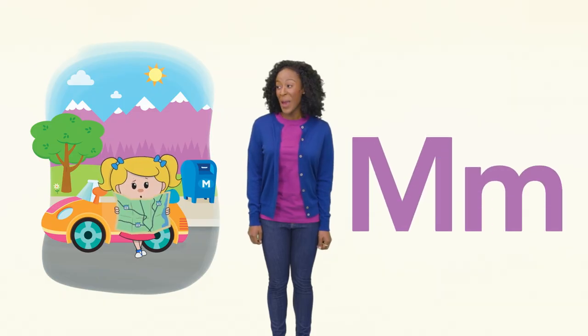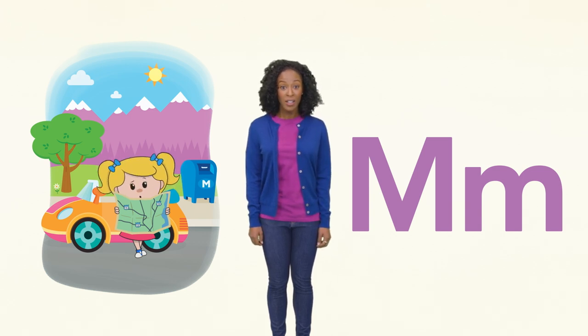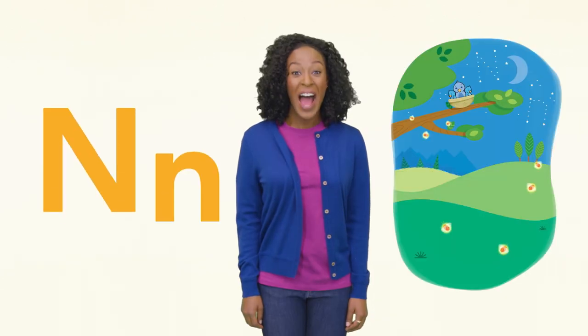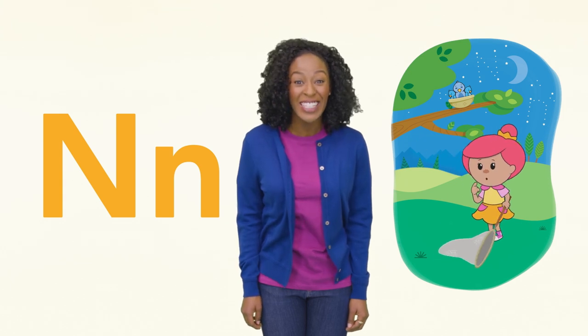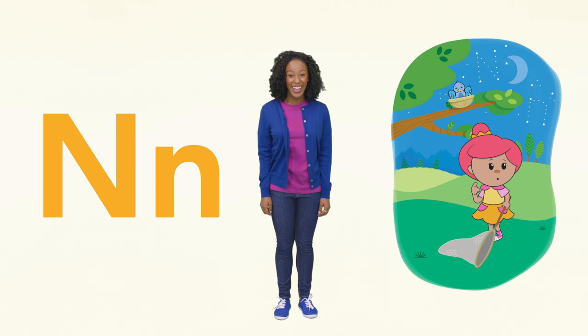M is for Mary and mountain. I hope Mary isn't lost. When I'm lost, I use a map. Now the letter N. Bo Peep is swinging her net during the night. I wonder if she'll catch anything.